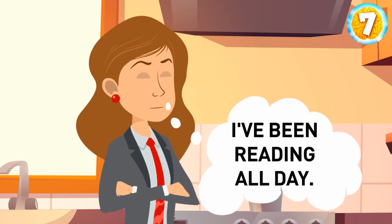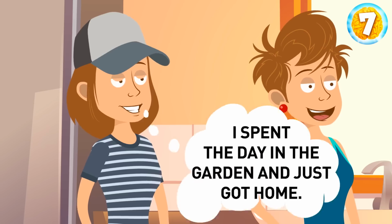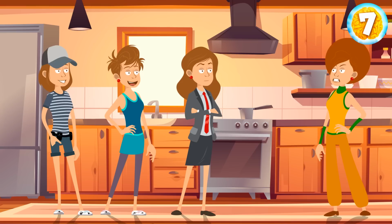Bonnie said she had been reading all day. Cassidy said that she had been painting in her room. Sierra said she'd spent the day in the garden and had just returned home. Which of the girls was in the mall?